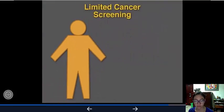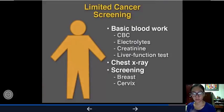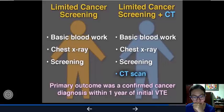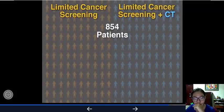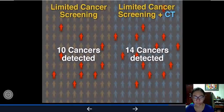The SUM trial compared limited cancer screening alone, which included basic blood work, a chest X-ray, and breast, cervical, or prostate cancer screening as appropriate to the patient's sex, age, and risk factors, with limited cancer screening plus a CT scan of the abdomen and pelvis. The primary outcome was a confirmed cancer diagnosis within 1 year after the initial VTE. In the trial, a total of 854 patients with an unprovoked VTE were randomized to receive limited cancer screening or limited screening plus a CT scan. After the initial workup, 10 cancers were detected in patients who received limited cancer screening, and 14 cancers in patients who received limited cancer screening and a CT scan.